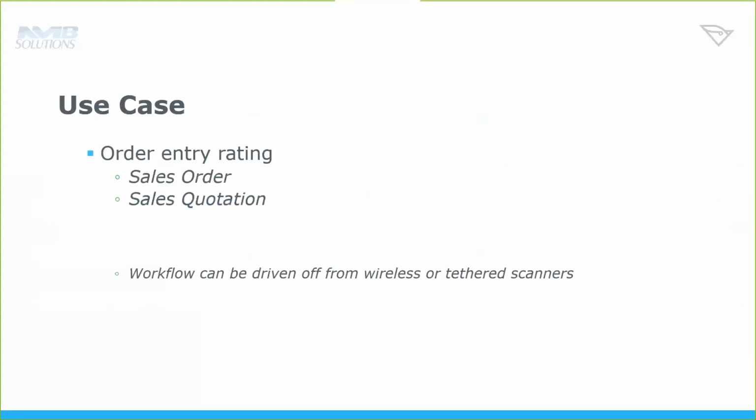Okay, so let's move into the order entry rating option, which is our rate shopping process. Basically, we are going to show you what we have built. Order entry rating can be done either on the sales order or sales quotation level, or if the user would like to have an additional rating option after all the packages are done, we also offer similar rate shopping based on the actual boxes and weights on the packing workbench as well.